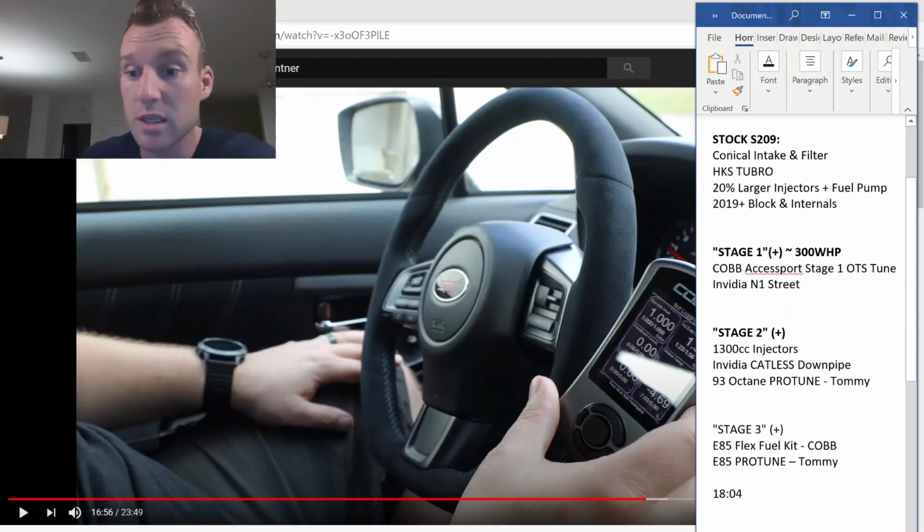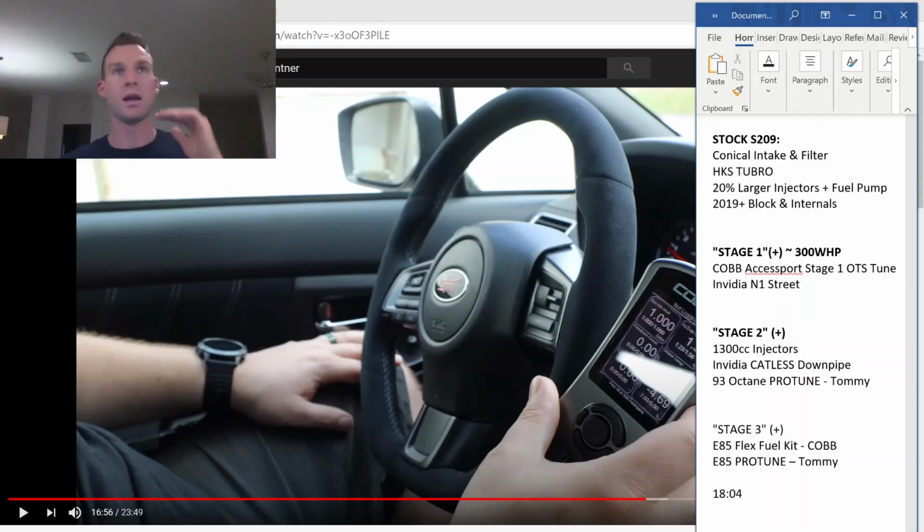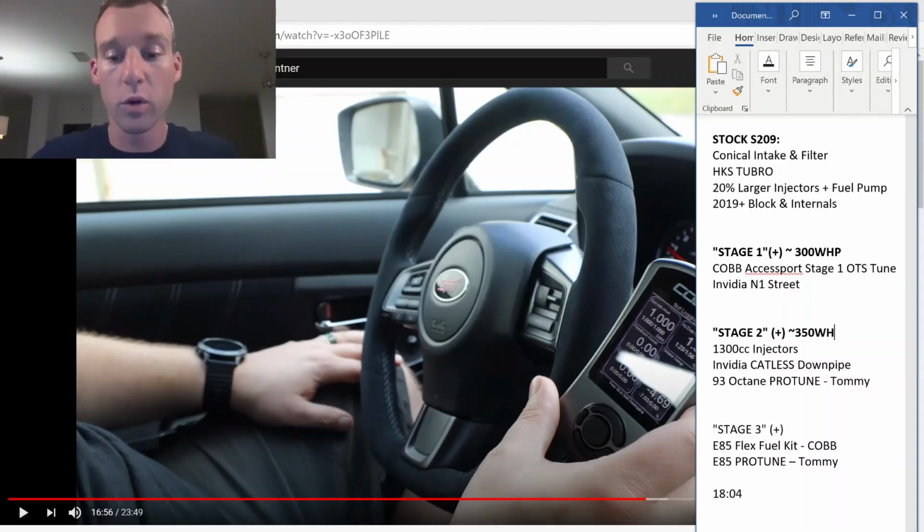Stage 2. So this is coming up as soon as possible. I've got a lot of logistics stuff right now because I'm in Georgia, Tommy's in Clarksville, and the car's in Clarksville. I'm going to hit Cars and Coffee this weekend in Nashville and Atlanta. It's going to be crazy, but I'm trying to get this part done as soon as possible. I'm trying to get to 350 wheel horsepower with 1300cc injectors. We're going to go full send.